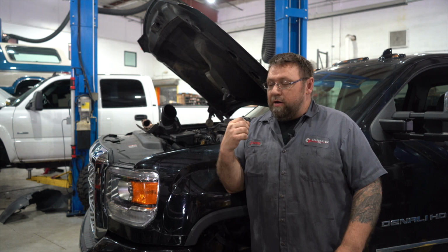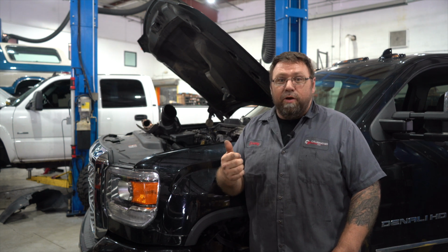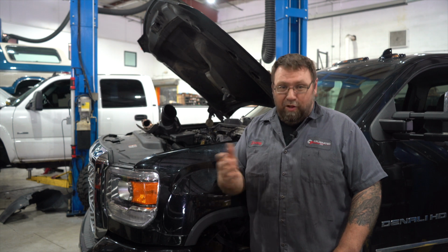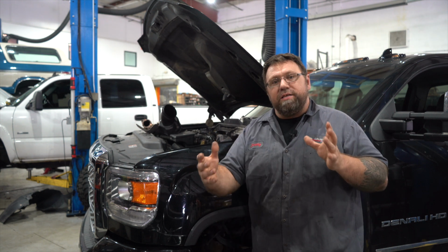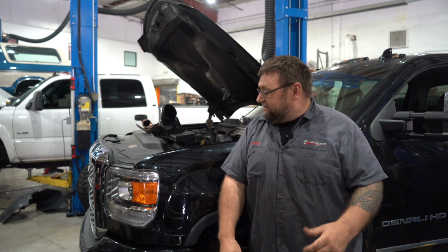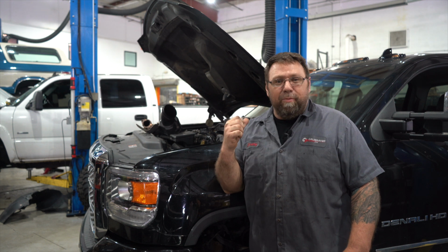Also on this one, accessibility. They moved the EGR on it, so accessibility to the injectors is a lot easier compared to an LML, where you have that big EGR sitting off the side. With this one, you're just able to get into it, get it done. So I do like this one a lot better than an LML.